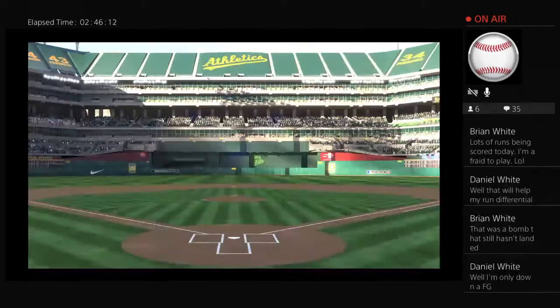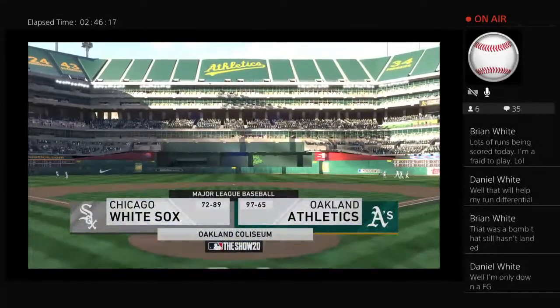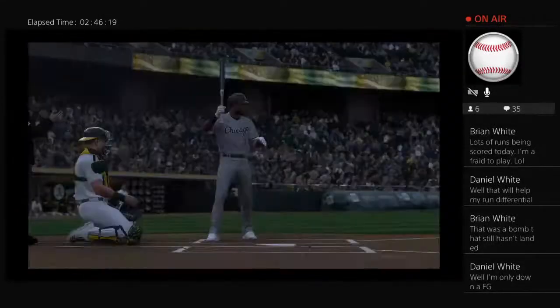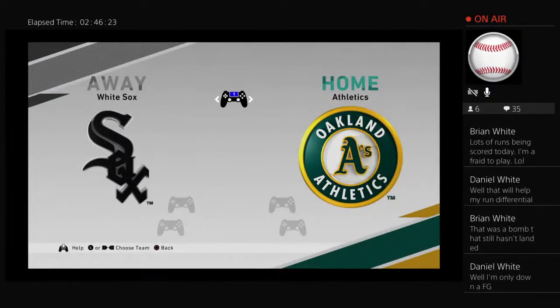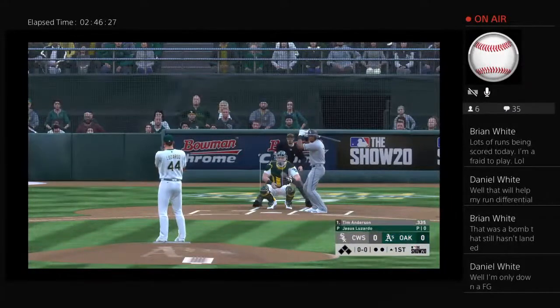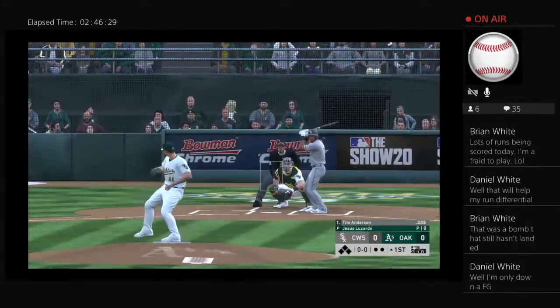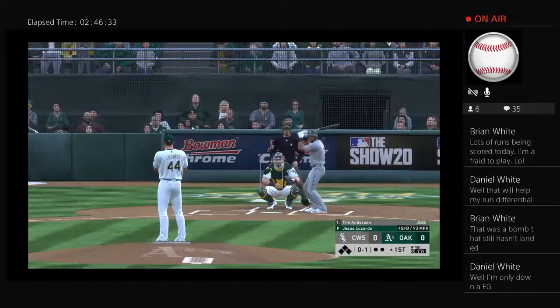We are under the lights this evening as we get you set for another edition of Baseball on the Show. Now at the plate, Tim Anderson. He'll get us started in this one under the lights. Tim Anderson. And he takes a cold strike, 0-1. 7 o'clock.